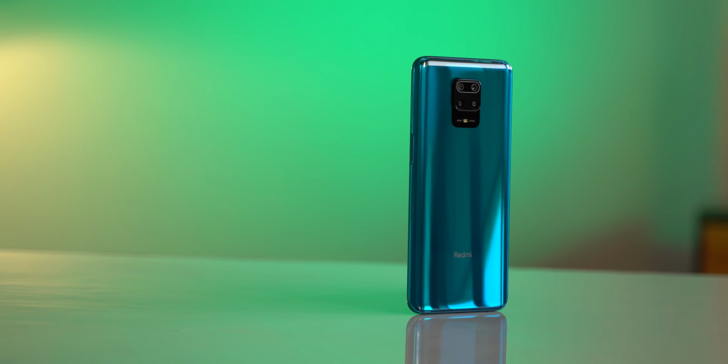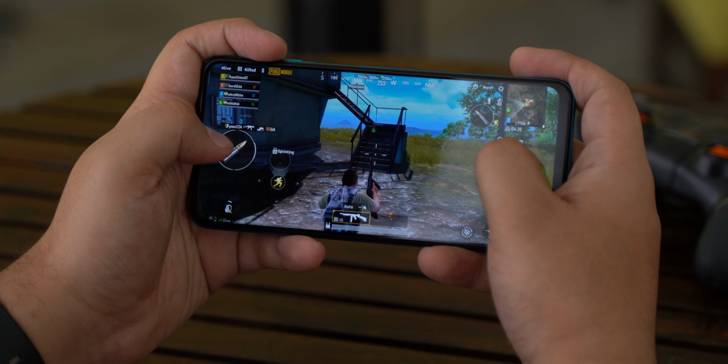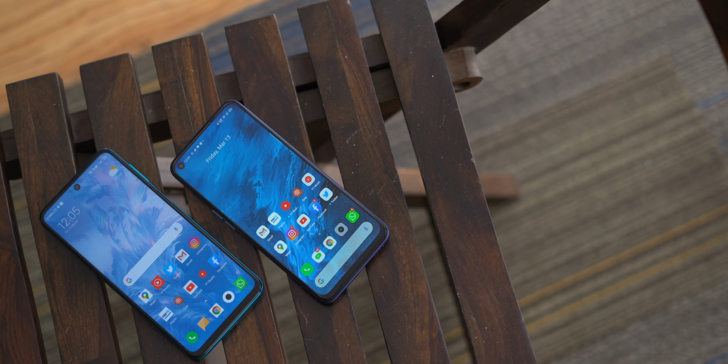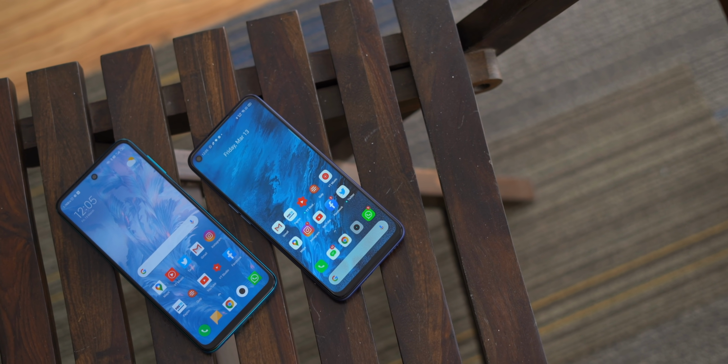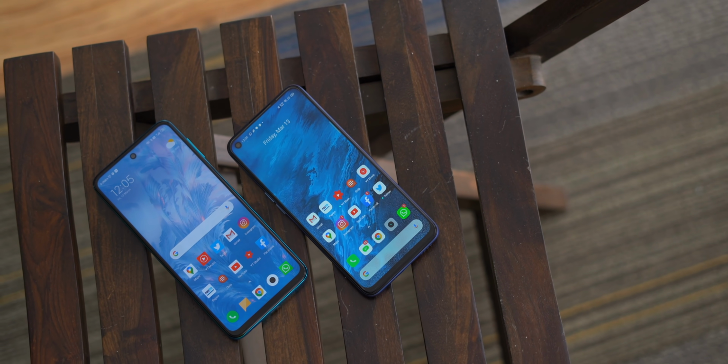The Redmi Note 9 Pro is not a bad phone. It's decent and looks really good, has a slightly better battery life, and like the Realme 6, it brings good performance. But other than that, the Realme 6 is clearly just ahead. Yeah, the Realme 6 is the phone I will recommend over the Redmi Note 9 Pro.